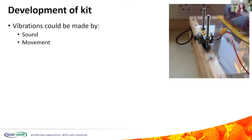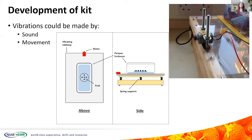The image you can see at the moment is a small motor with a weighted cam attached to it. It's basically a small version of what you have in your mobile phone that causes the vibrations when someone rings. The weighted cam spins around and produces this movement. To start in the lab, we developed a tabletop system that we could attach these motors to, which would then send the vibration signals through whatever we put onto this table. It was a Perspex sheet supported by quite large springs, actually.